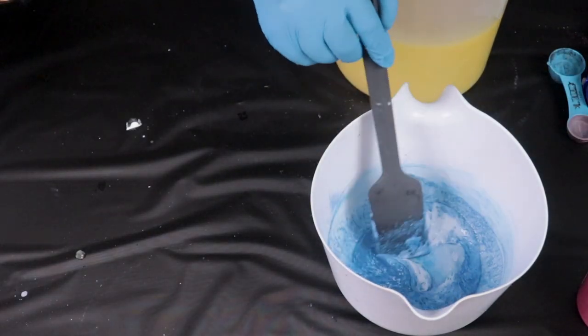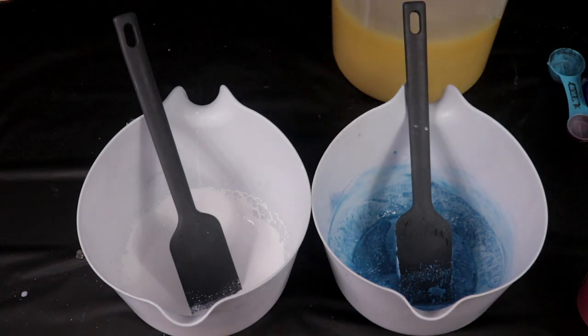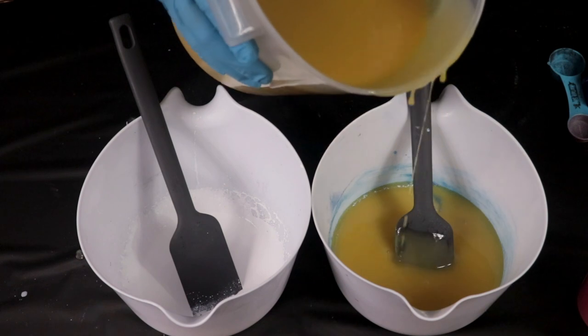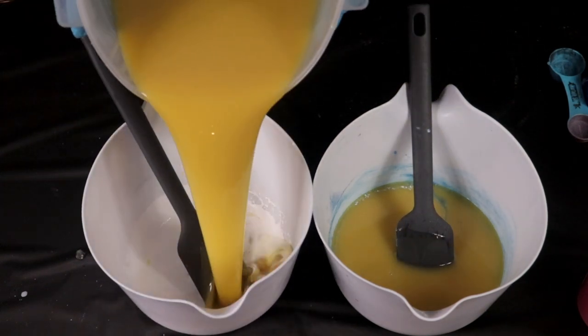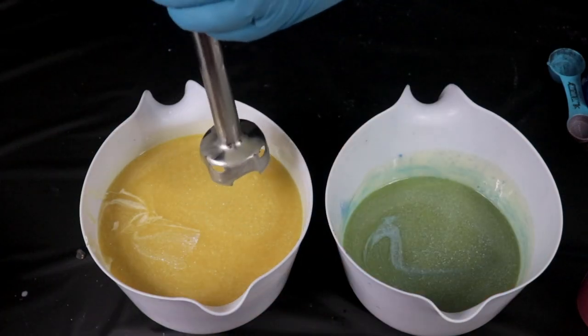My blue has some titanium dioxide mixed in it. That is why it looks so horrendous. I am so sorry. Excuse you there, friend. Okay. Quick blend.